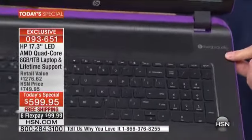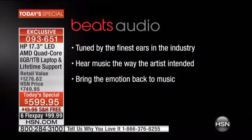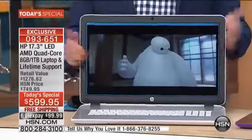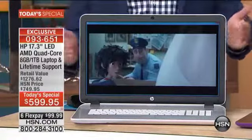Beats Audio, we know what Beats are, right? I mean, if there's any audio brand in the world that has really just changed the way we listen to music, it's been Beats Audio. Beats Audio built in, so not only do you have the superior visual experience, because you have a larger screen, you have a higher definition screen, and you have, remember, the best graphics card ever in an HP computer at HSN, the R6 Radeon graphics card.